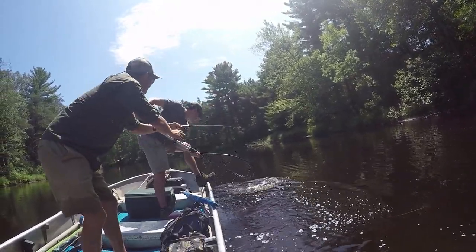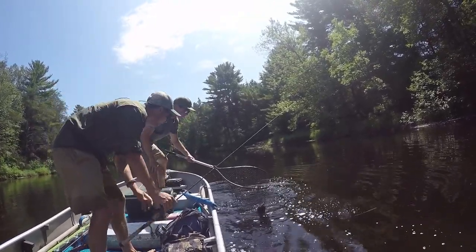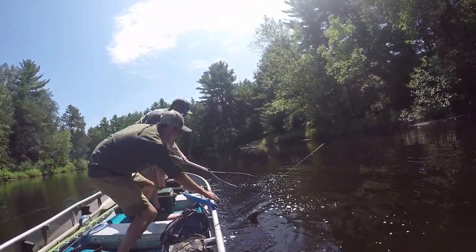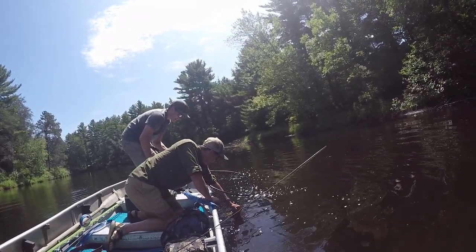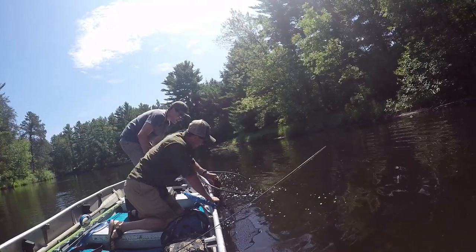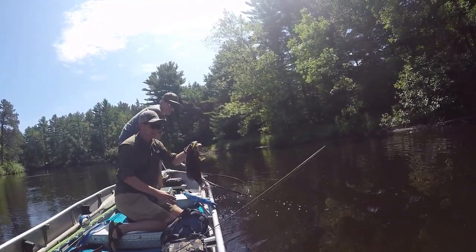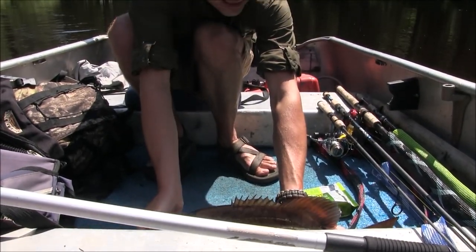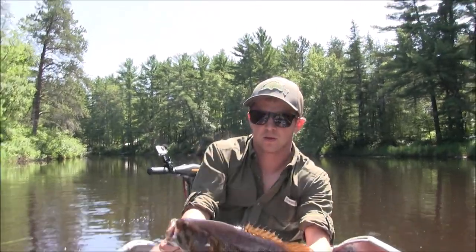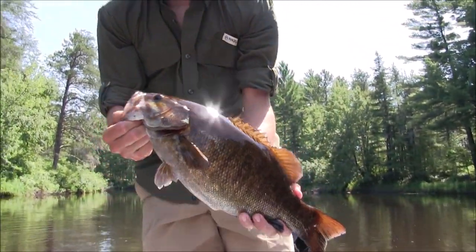Here it comes. That is a piggy. Look at his belly. That's a pig. 19. 19 inches, ladies and gentlemen. Bronze back.